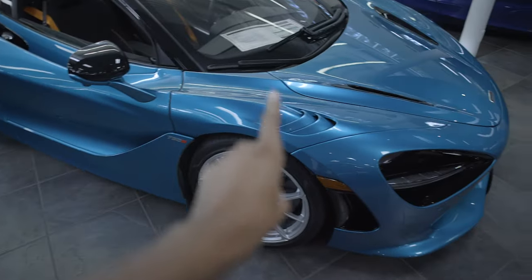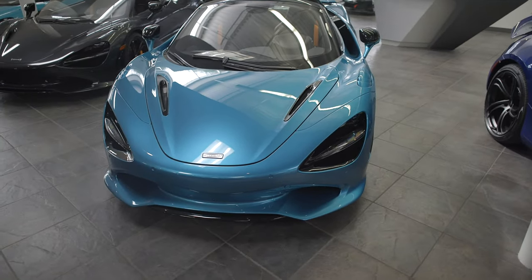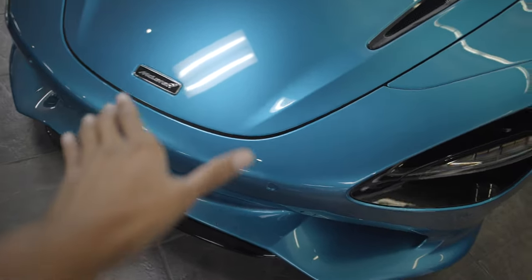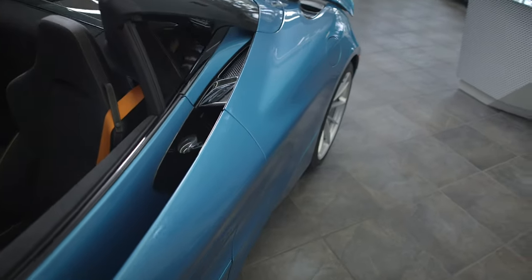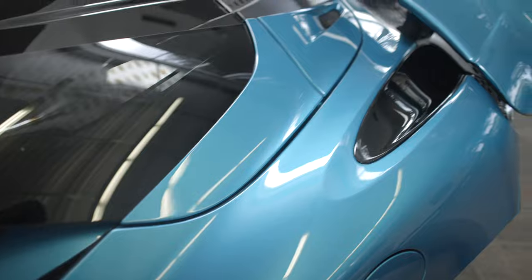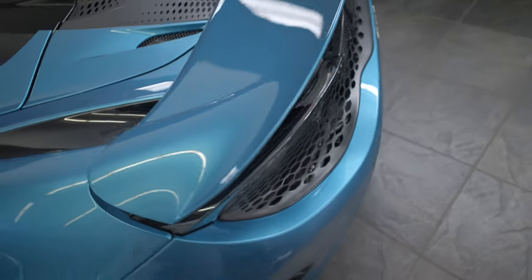I'm gonna go back to this car because I like this color more. This is Belize blue. McLarens look like they're air sculpted. You can see the flow of the air going over the car and these giant vents that just pull the air into those giant air ducts that are hidden by these doors. I've really never taken a close look at the 720S. I don't remember if they have these ducts here, but they look really cool.